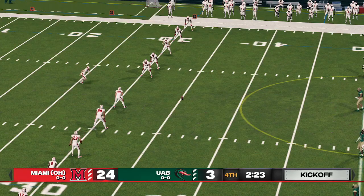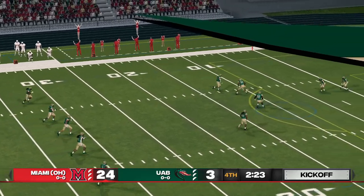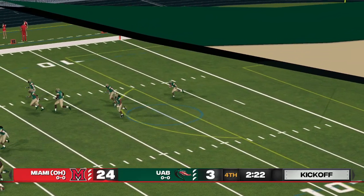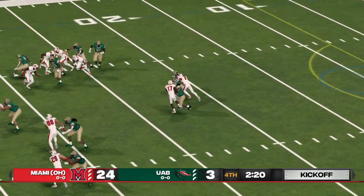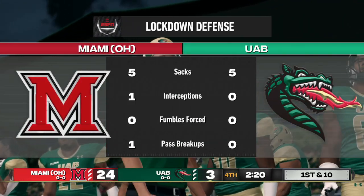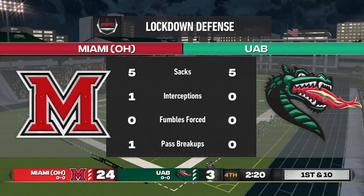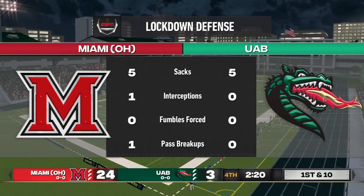Nicholson has his kick team lined up, and he is set to kick this one off. From his own goal line, he makes it out to maybe the 23-yard line. The RedHawks have really been all over the place. They're playing like a defense possessed. I love to watch a defense just pin its ears back and just fly to the football.